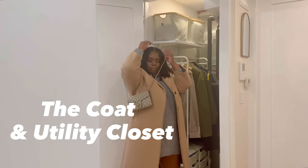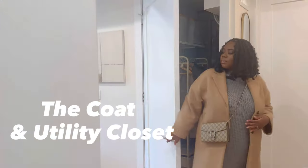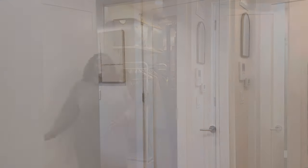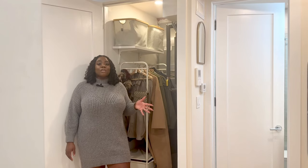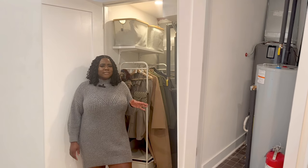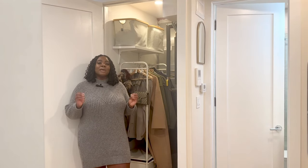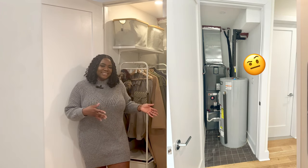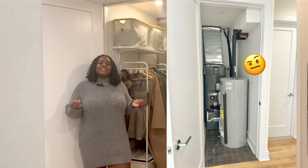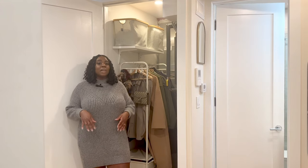Across from the laundry closet is the coat closet. Well, at least it is now. Originally, this closet here was a utility closet and it had this large water tank, as you guys see in this empty tour walkthrough, and this huge HVAC system. And don't get me wrong, very grateful for having central AC. One thing I know is that city living doesn't have to be like this. These large tanks are not necessary for this size unit. And in fact, we see them a lot here in New York City.